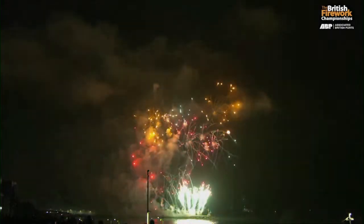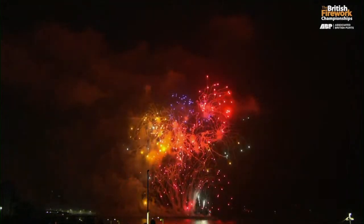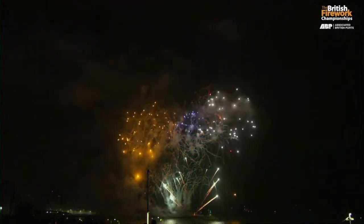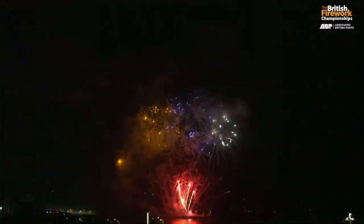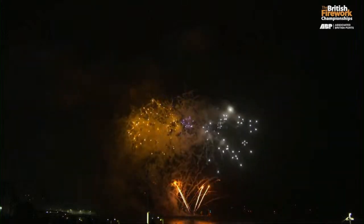Wait, what are these ones called here? They kind of go off and they each seem to take a mind of their own. Yeah, so they're like swimming stars that do those. Here we go. Lots of different trails there.